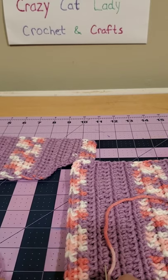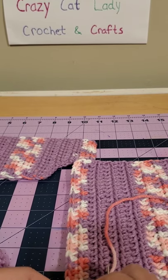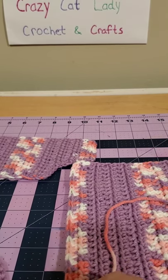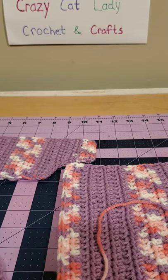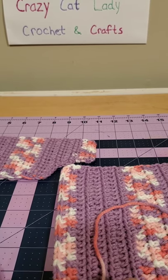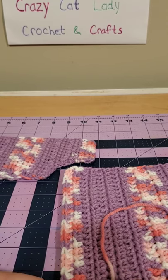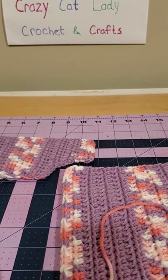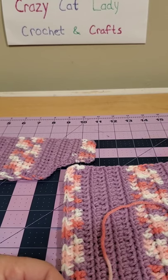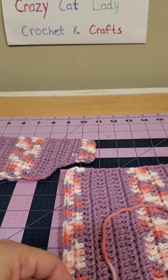I'm gonna put a little bit knot in this one too. If I can get it to cooperate. You don't have to if you don't want to. I just like to make sure it's not going to come out. Now we're going to cut these ends off. And make sure when you do this, you don't cut your project. There we go. And there we go.